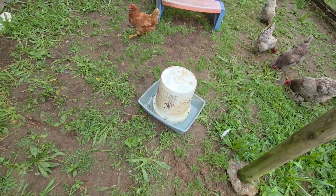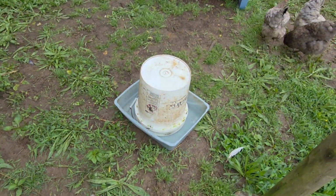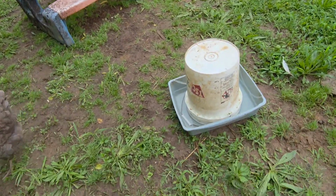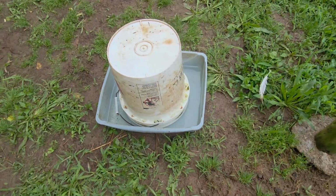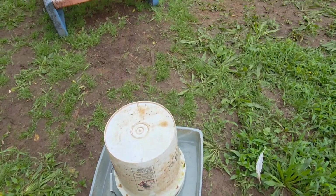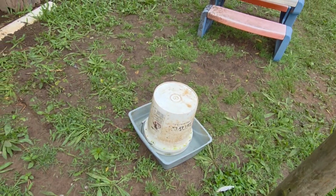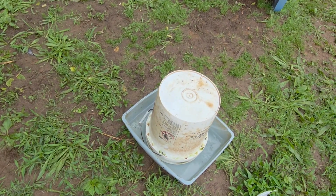This little waterer right here is a really good setup, and I'll probably do a video on making another one of these, maybe two of them for the summertime. They really work well. They hold 5 gallons of water, so in the middle of the summer these girls have got plenty of water to keep them going throughout the day. I'll post a video of me making another one of those.